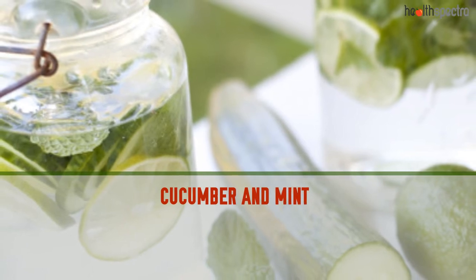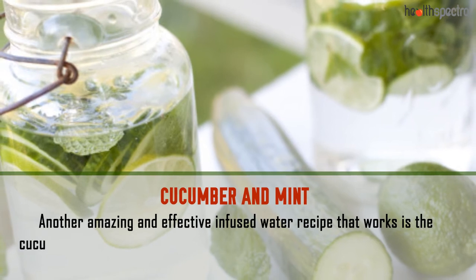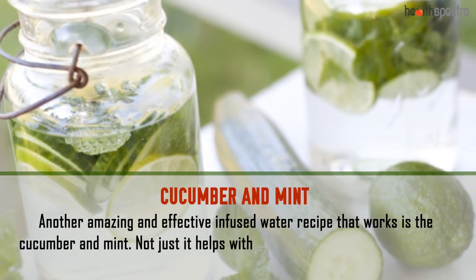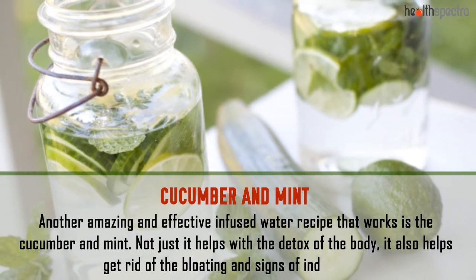Cucumber and mint. Another amazing and effective infused water recipe that works is the cucumber and mint. Not just it helps with the detox of the body, it also helps get rid of the bloating and signs of indigestion.